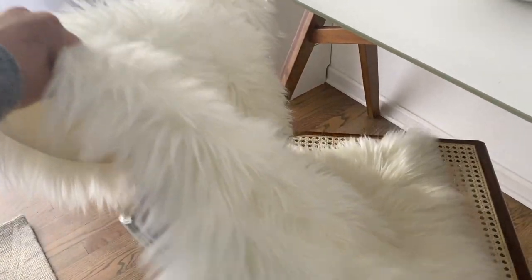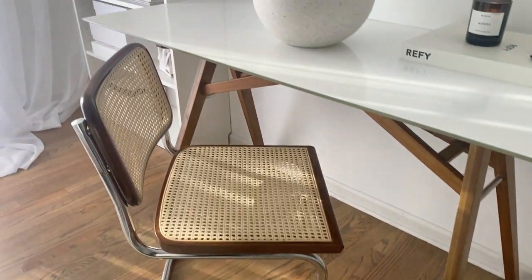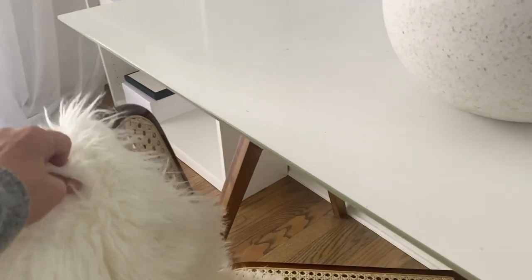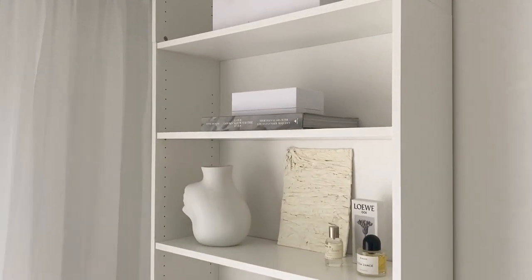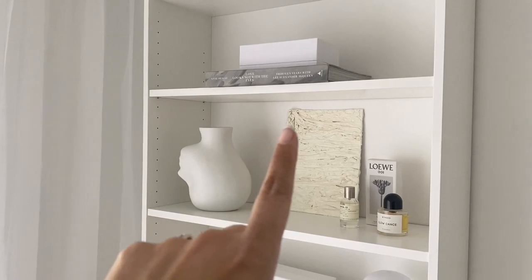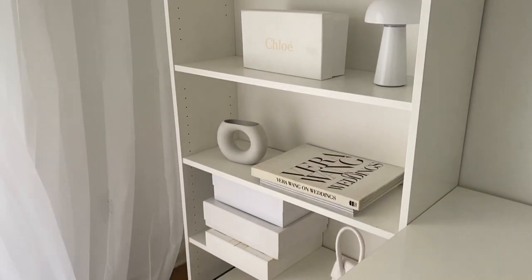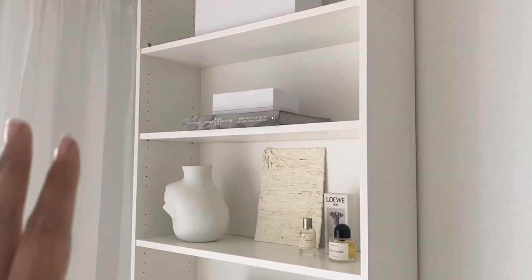And then this is a faux fur on my little Seska chair, my mid-century Seska chair. I thought it just brightened it up a little bit more in here. And then on this side, I just added some more pottery. This is a beautiful vase that Kelsey bought me for Christmas a couple of years ago. Some more of my artwork, my fragrances, my boxes. Just keeping things kind of tidy and not so over congested.